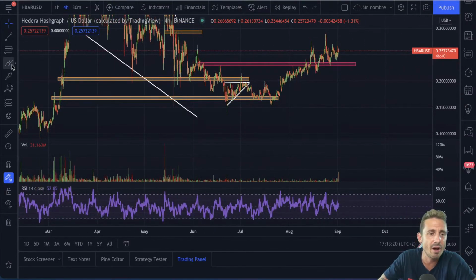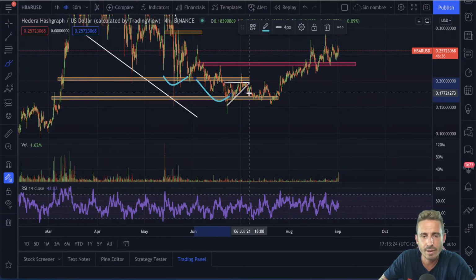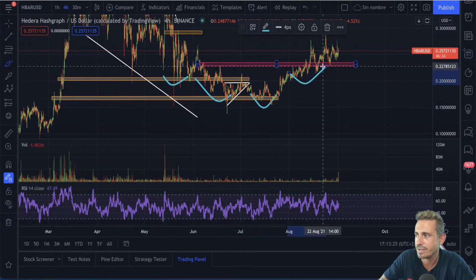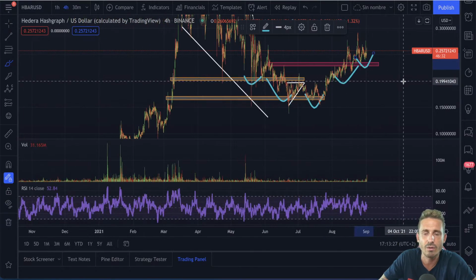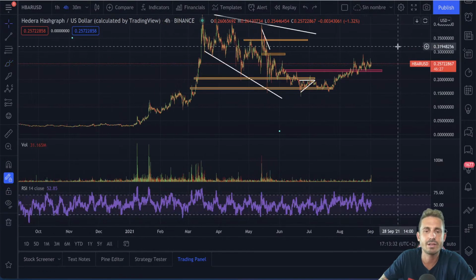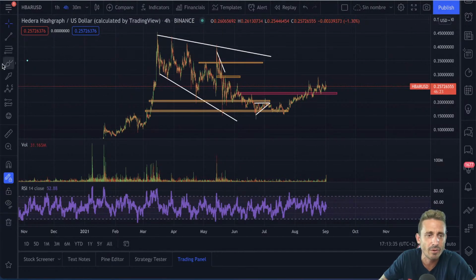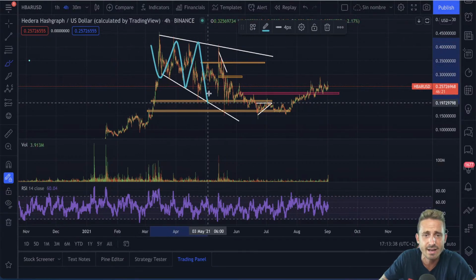The good thing is that we are technically creating higher lows here. Okay, lower lows, and then technically creating higher lows right over there. So it is looking pretty bullish, but it's super difficult to chart this cryptocurrency. The volatility on it is absolutely insane.